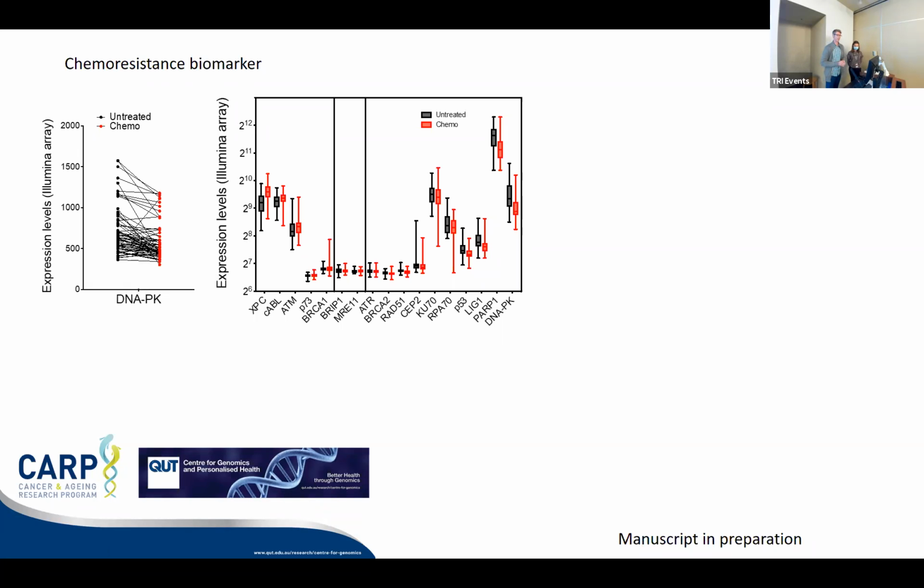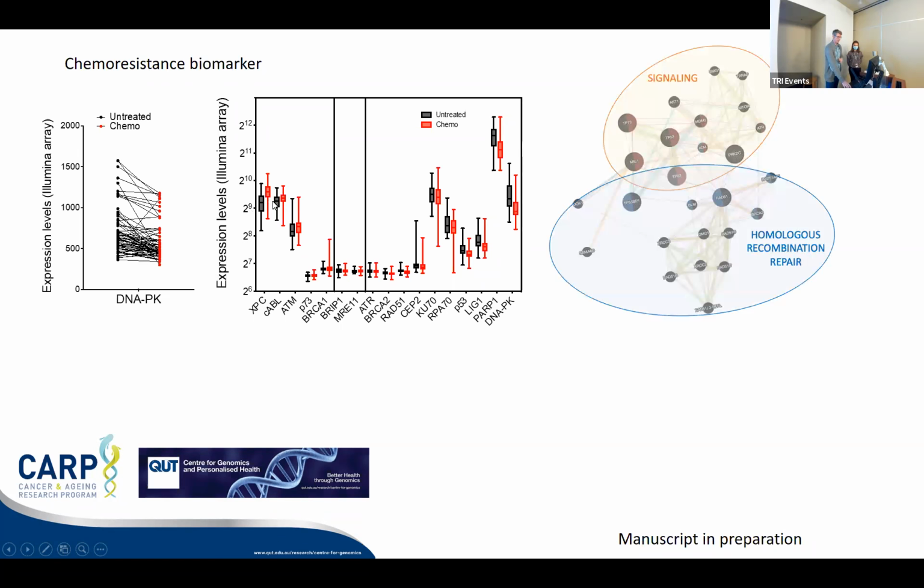It's involved in base excision repair. And so it's the cells trying to use everything in their arsenal to repair the DNA. Now, what was interesting that we thought was this kinase that comes in second, c-Abl. So it's a signaling kinase. It's involved in a lot of different pathways. So I thought that was quite interesting.